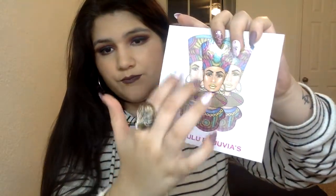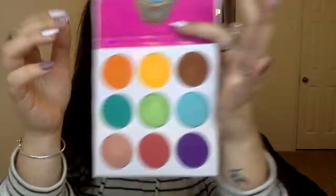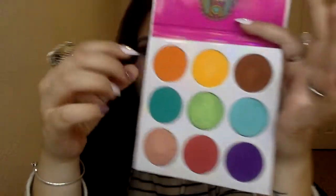Okay, the next palette is from Juvia's Place, going back, and it's the Zulu palette. This was the first palette that they made that was in this format of 9 pans. This was the first. And this was just a tropical dream. Look at that. Isn't it gorgeous?